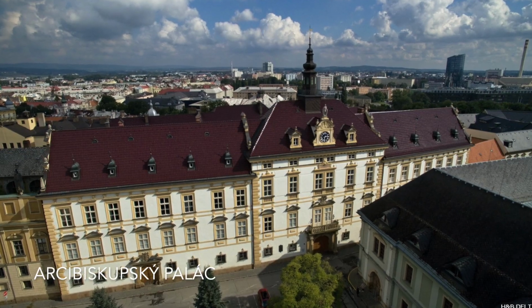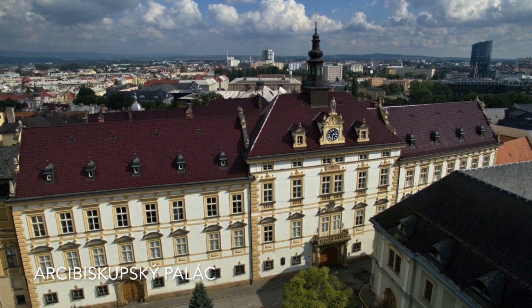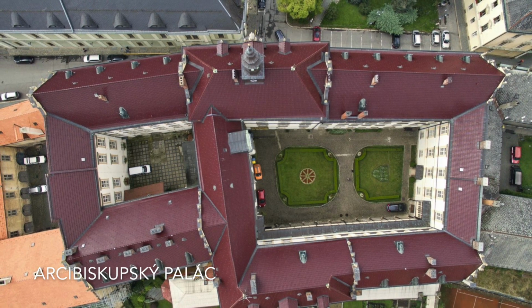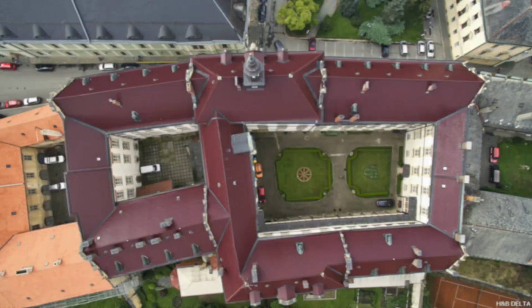Archbishop's Palace and Gardens. The Archbishop's Palace, the seat of the Archbishops of Olomouc, dates back to the 13th century. The Archbishop's Palace combines elements of Gothic, Renaissance, and Baroque. The gardens of the palace served as a relaxing and representative space. It offers a peaceful space with views of the city and the cathedral.